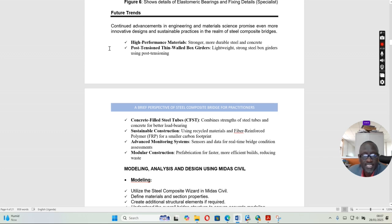So the future trends, basically continued advancements in engineering and material science, promise even more innovative designs and sustainable practices in the realm of steel composite bridges. Now we have high performance materials, stronger, more durable steel and concrete already in the market, which is trying to improve even further in terms of span, the robustness of the structure and the rest of it. Post-tensioning thin wall box girders are already being followed. Strong steel box girders using post-tensioning. So I think the advancement is going to create more dynamism in the industry and a lot of innovations.